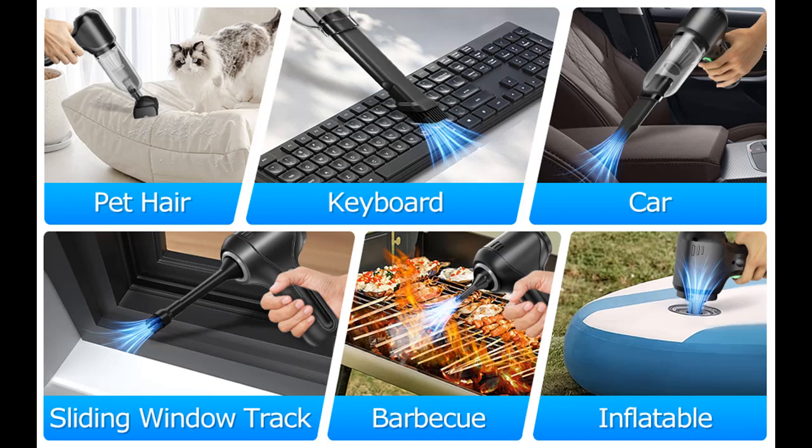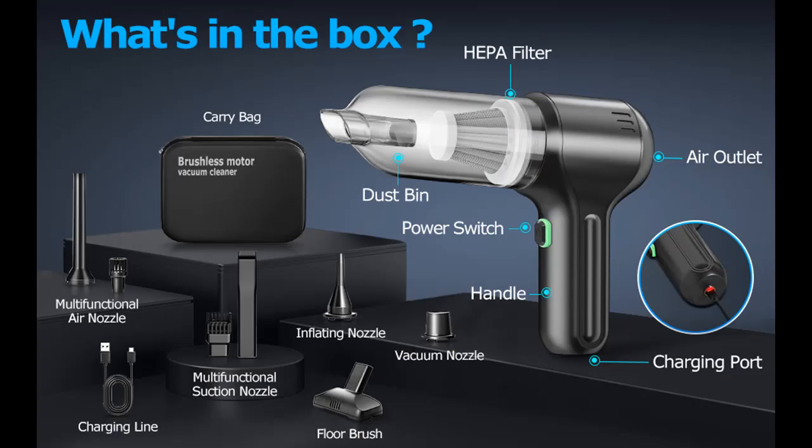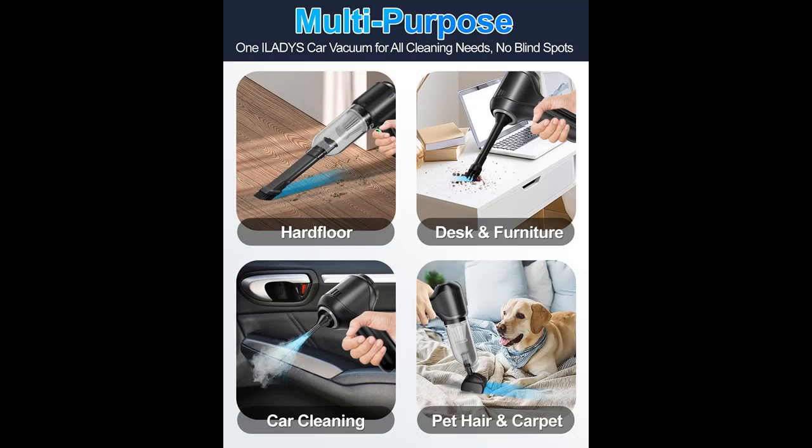It can also deflate storage bags to save space. Long battery life and Type-C fast charging. The handheld cordless vacuum is built with multiple rechargeable 2000 mAh x2 batteries and quick charge technology, with a universal Type-C charging cable. It can be fully charged within 3 to 4 hours.